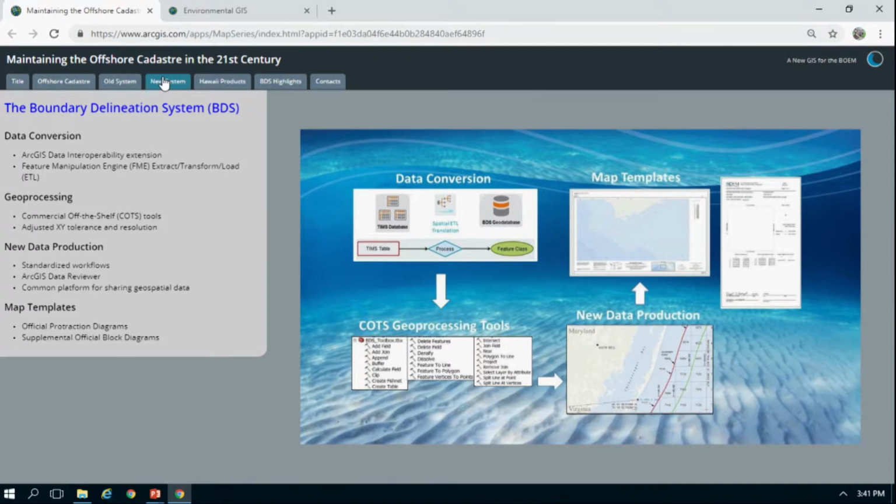The first one was how were we able to convert our data from these non-spatial tables and TIMS over to this new BDS? Well, we were able to do that successfully using the ArcGIS Data Interoperability extension on top of the FME extract, transform, and load. And these translators were so successful for us that we were able to account for 99% of our data transferring over successfully. Of the 1% that didn't, almost all of that 1% was due to source data error.